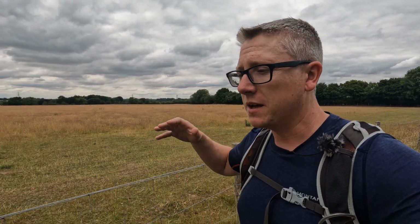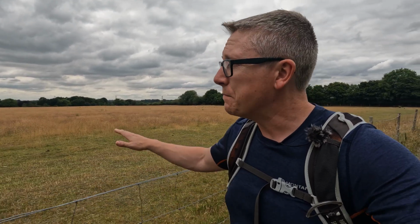So I've just arrived in the little village of Tasburgh, and there is one more impressive historic feature to see on this walk, and it might not really look like much right now, but this massive field to my right is actually part of an enclosure, and they've done lots of excavations and surveys of this area, and they proved that this was actually the site of a Saxon settlement.